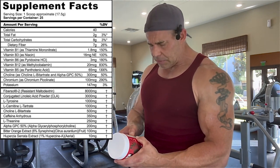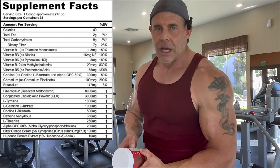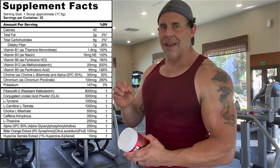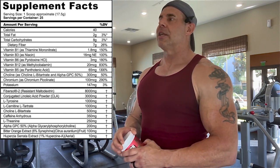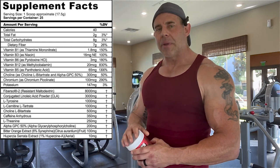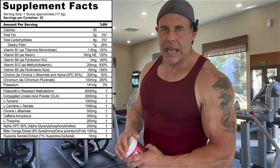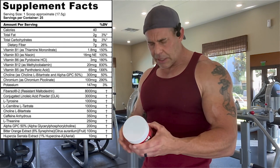Then we got some CLA at 3 grams. That's the efficacious dose of CLA. This is an ingredient that activates the PPAR gamma receptors in the body, and it's supposed to help with fat release and inhibit fat storage. It's a good ingredient, but from taking it before, to get the effects of CLA you have to take it for a long period of time, every single day. Just letting you guys know that.